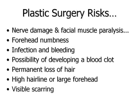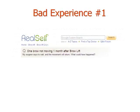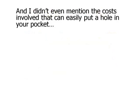Eek. Now, let me show you a few case studies from real people, just like you and me, who have tried the brow lift surgery, but something really bad happened to them. Here, as you can see, a patient is complaining that one of his brows is not moving, and that's 1 month after his brow lift surgery. In the second example, a different patient is experiencing horrible forehead numbness after a plastic surgery. And here we see an unhappy patient who has had 3 different plastic surgeries but is unhappy with the results. The list of complaints and disappointment goes on and on.